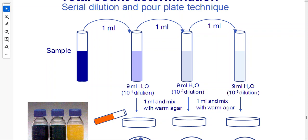See here, sample, one milliliter. Here, this will be added to the dilution. We can say dissolve or dilution. I'm sorry, this word is difficult for me because I'm an electrical engineer, not a chemical engineer. Dilution: see here, 10 minus 1, 10 minus 2, 10 minus 3, and put it in this dish. 1 milliliter, mix with warm agar.